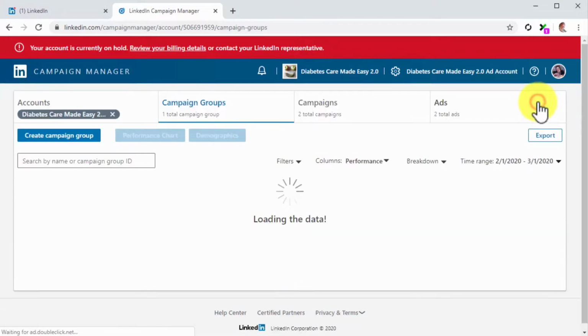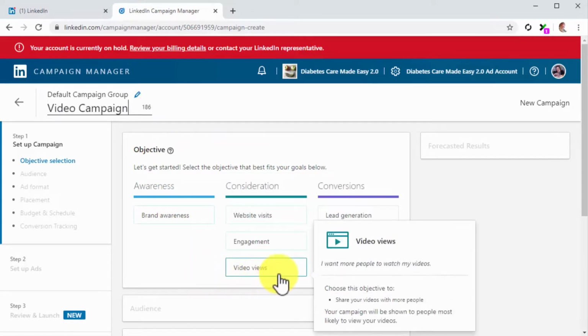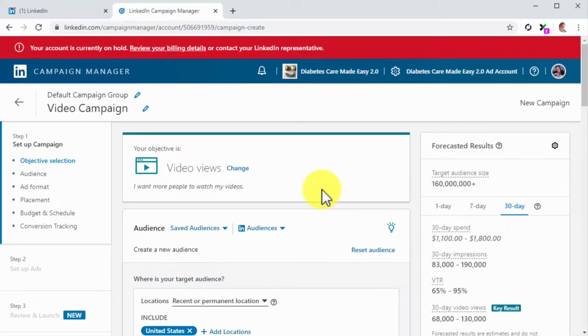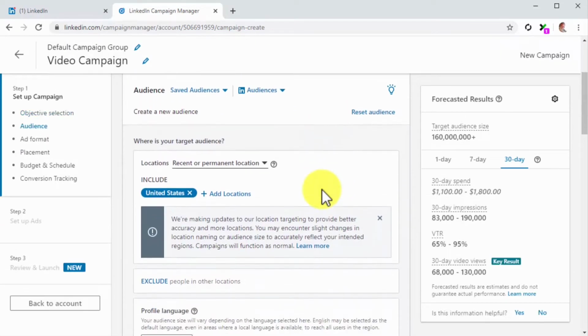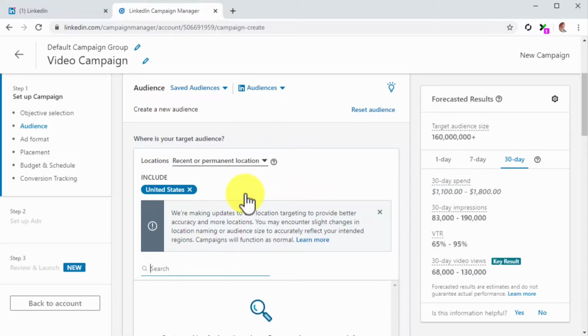Creating the campaign. Now it is time to create the campaign for the video ad. Start by clicking on the Create Campaign button. Now edit the name of the new campaign in the Untitled Campaign field. Now you are going to select Video Views as the campaign objective. Now it is time to configure the campaign settings. First, move to the Location section and add your additional target locations by clicking on Add Location.